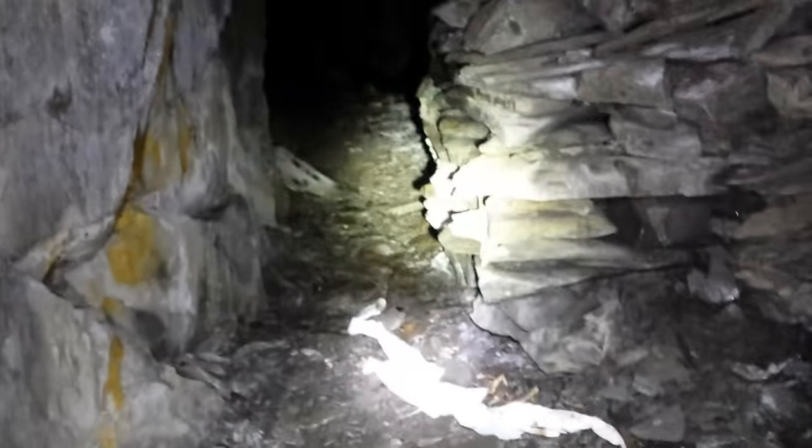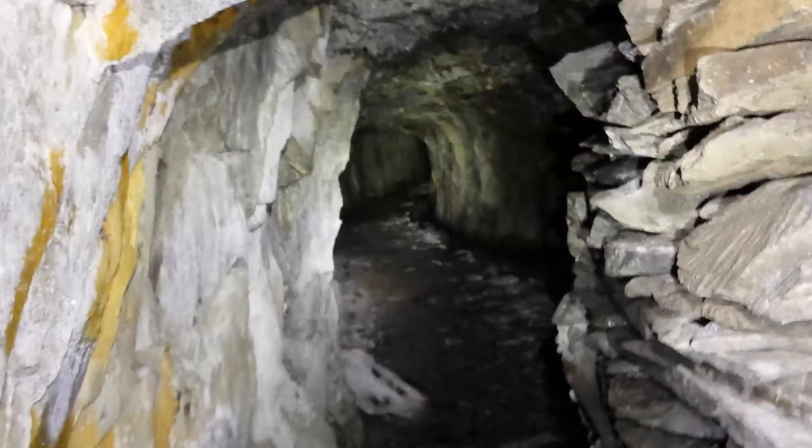I call this bit Mine Mission Episode 7. So, this is yet another mine. Big opening back there. Mr. Hawk's just gone to check that tunnel. So I leave my walking stick there for him, so he knows I've gone down here. He'll probably hear me anyway.